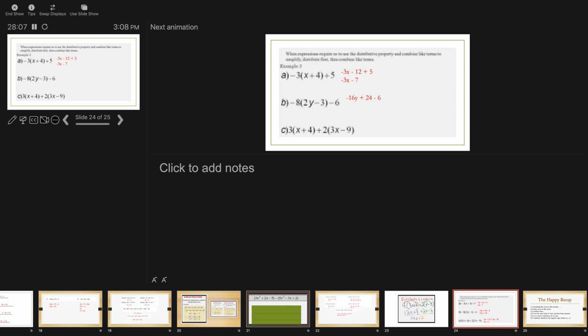Letter B, go ahead. Okay, so distributing the negative 8, I get negative 16y plus 24, and then I have the minus 6 at the end. I can combine the constants. That's negative 16y plus 18, right? Because 24 and negative 6 make 18.